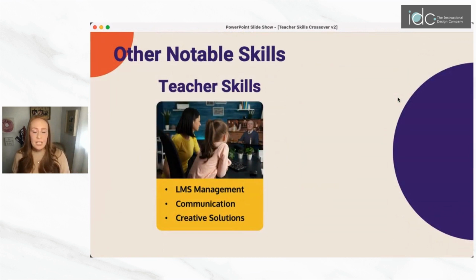I also don't want to leave today with that being all the process part of instructional design. I also don't want to leave today without pulling in some of the other notable skills that you really have from your teaching experience that are so important in this career as an instructional designer. So one of those things is you might manage an LMS currently as a teacher. Like you might have Google Classroom or Canvas or even Blackboard, depending on the LMS that you use. We're going to see a lot of those same things in instructional design. It just might take on a different name.